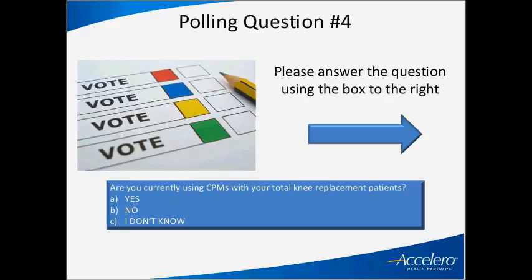So let's go to another polling question. Are you currently using CPMs for your total knee replacement surgeries? Okay. I'm liking those results as well. So we're seeing 15% of you still using CPMs, 45% of this group not. One of our respondents said they didn't really know whether your hospital was using CPMs or not. So let's look and see what did AAOS tell us about CPM machines.